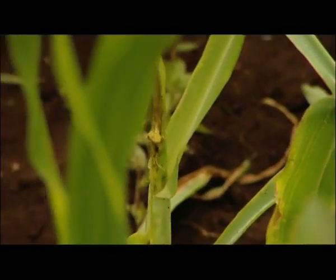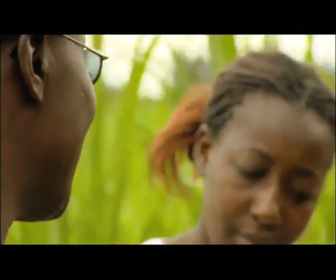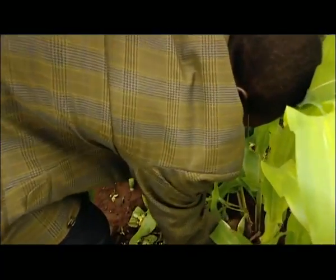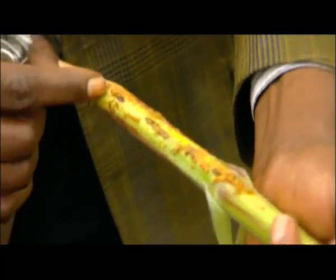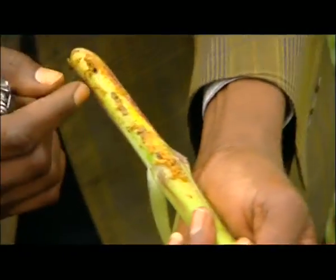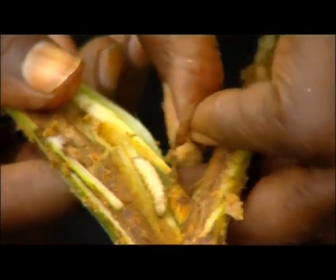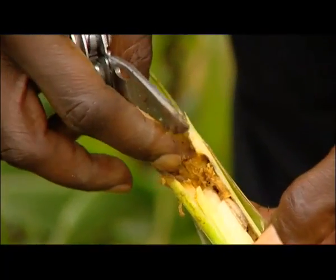What do you mean by dead heart? A dead heart is the killing of the growing point by the insects that damage maize in the field. This is a plant damaged by maize stalk borer. If you see this kind of frass, it shows there is a stalk borer larva feeding inside, and this is the excreta. When you split the stem, you can see the damage they have caused, and also the insect. There are many inside here. So this maize is not going to grow anymore, and it will not form any cob. The farmer is not going to get any harvest from this plant.